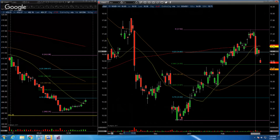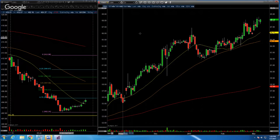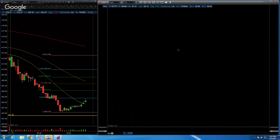Yeah, looks like another opportunity to take SBA short at double top. All right, let's look at CBS. We did post a trade on this one. Is it going back up? Yeah, if you're not short CBS, short it up here. I have no problem with that one.